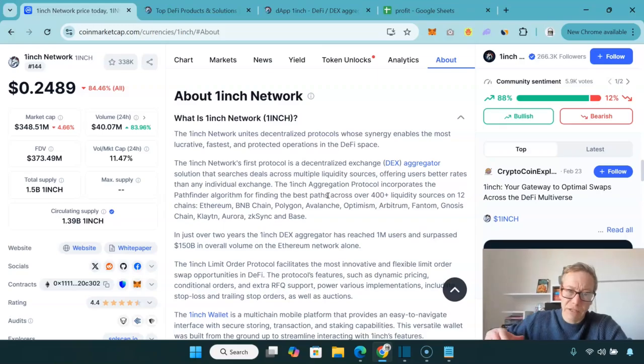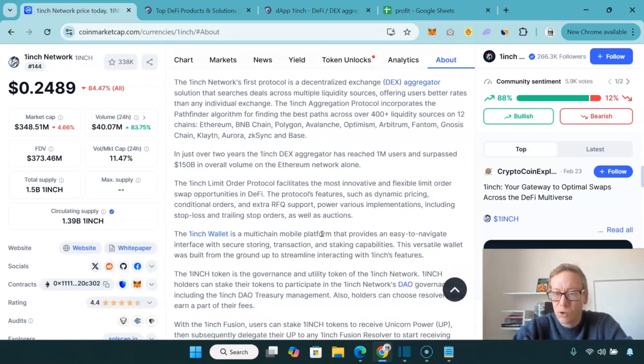As I said, they're a DEX aggregator. What this means is they search across all liquidity sources, and they offer users such as you and I the best possible rates for a swap. They have something called a Pathfinder algorithm, which searches through 400 plus liquidity sources on all the different chains and provides you with the best possible price. It's kind of like Go Compare, right? It goes through all the possibilities and gives you the best option.